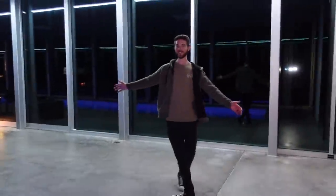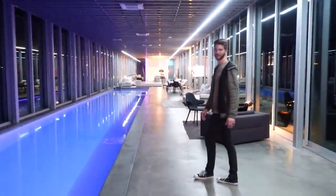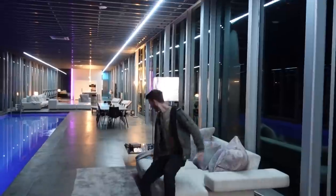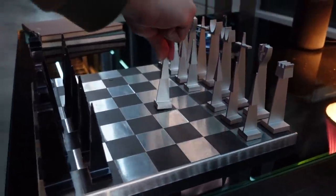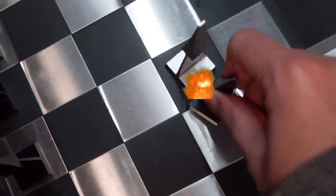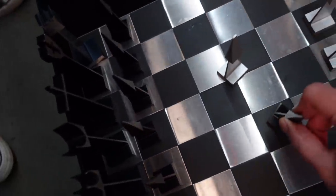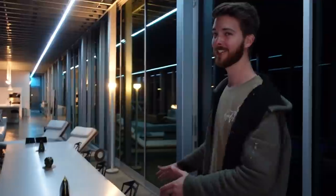So this is the main room here. This room is huge. Very minimalistic style. Hello! Oh, look at this. Watch out! That's not how that works. We got a fancy little lamp here. Okay. And this is the kitchen table.